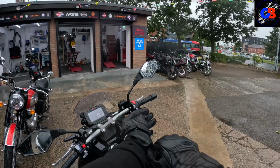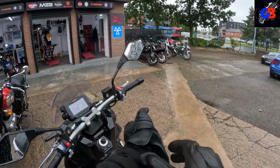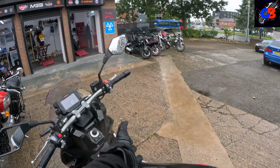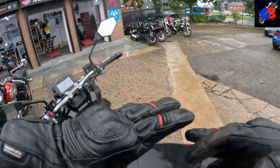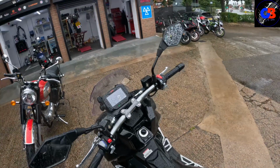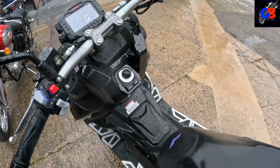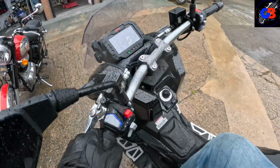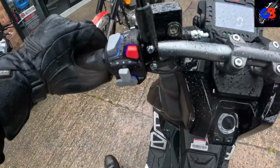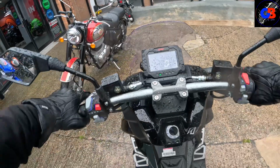Oh, I absolutely hate putting my gloves on when you've got wet hands and the inside bit of your glove just sticks to you. Makes it bloody impossible to get on. Anyway, done. Success. I can feel my fingers and everything. So I'll make use of that tiny bit of step through that we've got there. Let's start her up.